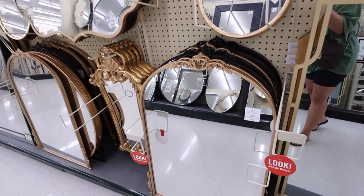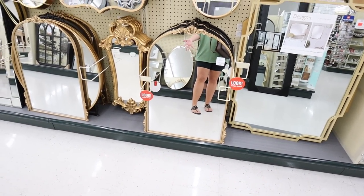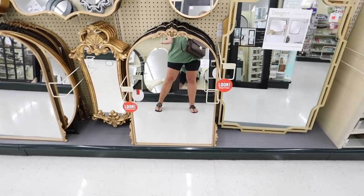These are absolutely beautiful. None of them are marked, but we all know that doesn't mean that they aren't on clearance. So I will definitely be back.